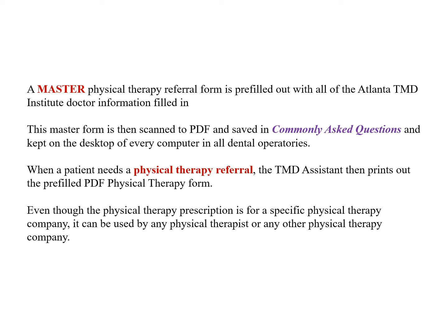So you might say, well, Dr. P, we don't have the physical therapy prescription for Motion Stability. Well, we don't have to. We can write it on the PT Solutions form, and it can be brought to Motion Stability, and they'll accept that because it's a prescription for a patient needing physical therapy, right? Not a specific company.